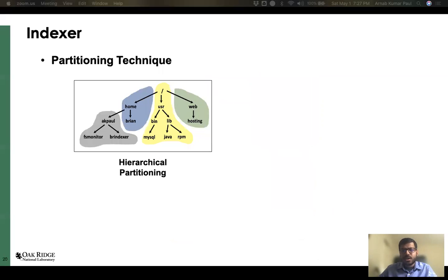In order to effectively crawl the file system, partitioning techniques need to be used. Hierarchical partitioning is one of the most common approaches used in state-of-the-art metadata indexing tools. It is based on the storage system's namespace and encapsulates separate parts of the namespace into separate partitions, thus allowing more flexible, finer-grained control of the index. An example of hierarchical partitioning is shown here. The namespace is broken into partitions that represent disjoint subtrees.